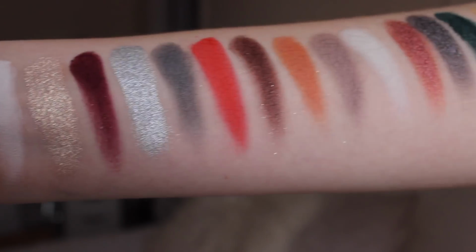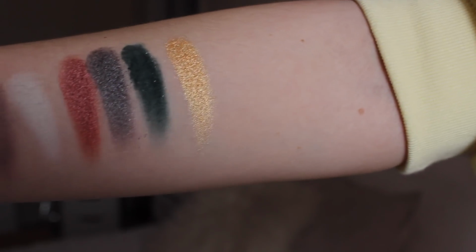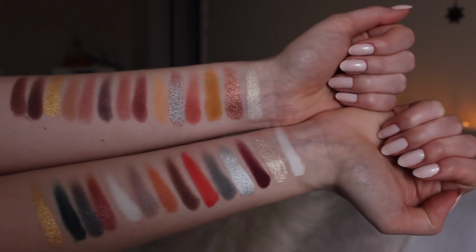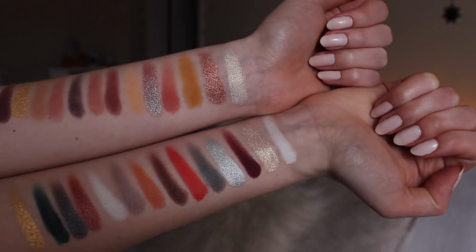It's very different. Even when Kylie came out with it, I thought it was a very different mix of colors, because you've got dark greens and bright reds and golds and burgundies and then pale colors, but I really like it. And I love that you can get both the Nice and the Naughty palette basically together. So I really like these two a lot. I think they're really cool.